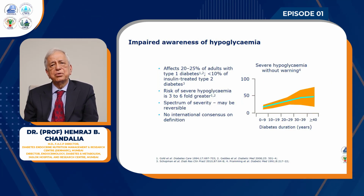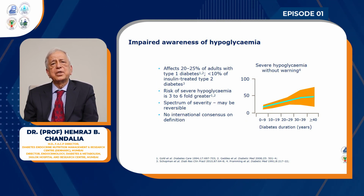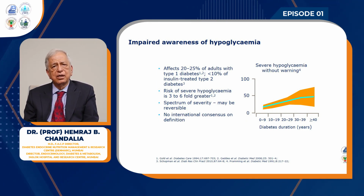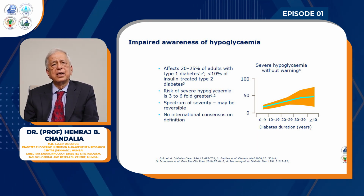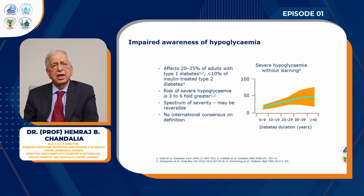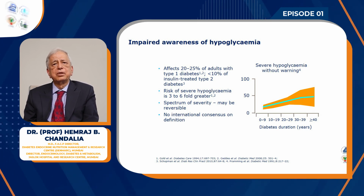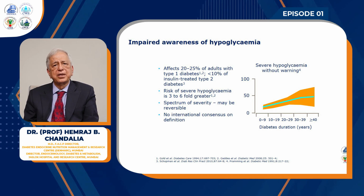There are certain groups of people who are more prone to hypoglycemia, and they have impaired perception of hypoglycemia. So impaired awareness of hypoglycemia occurs in very tightly controlled people, diabetics of long standing, and sometimes the elderly. Therefore, you have to exercise extra precaution. You may have to lower your insulin doses. You may have to revise your A1C goal upward in order to avoid recurrent hypoglycemia.